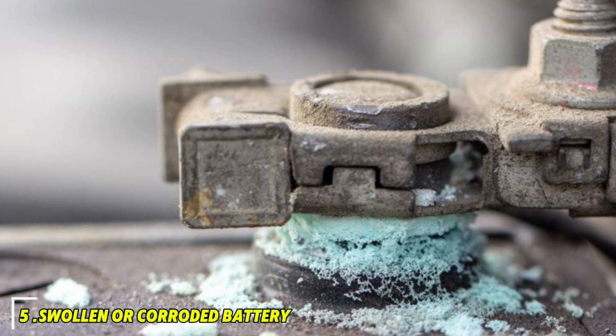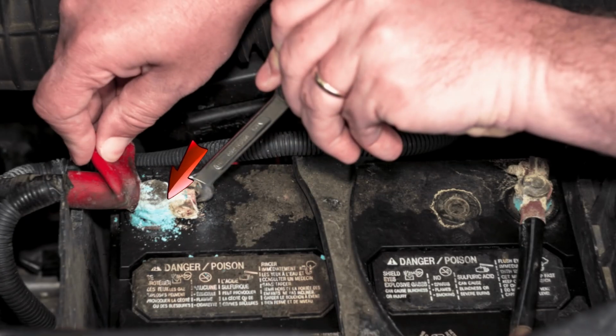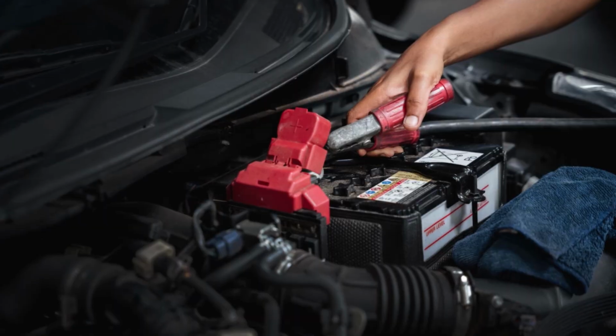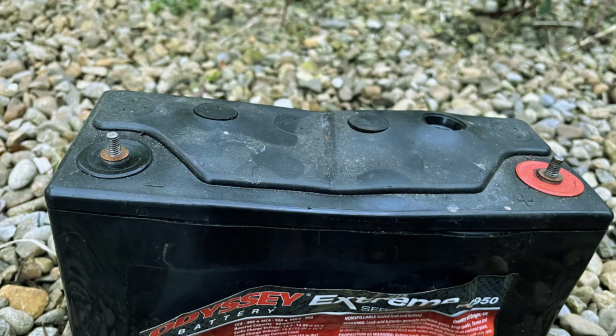The fifth symptom is a swollen or corroded battery. Take a look at your battery under the hood and see if there is a white or bluish powder on the battery terminals. That's corrosion. It can cause starting problems and even damage your vehicle's electrical system. Next, swollen. You will notice the battery is large in size.